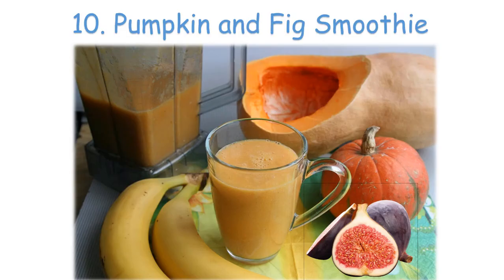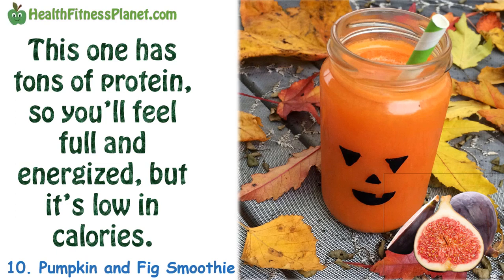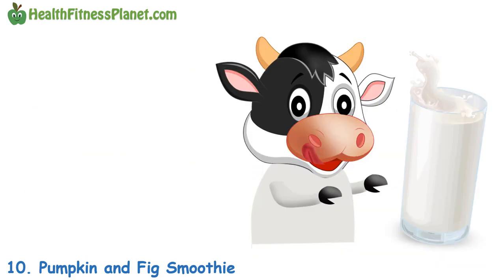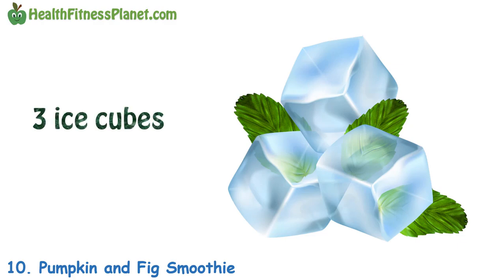10. Pumpkin and Fig Smoothie. This one has tons of protein, so you'll feel full and energized, but it's low in calories. For this one, you'll need 1/2 banana frozen, 3 figs, 1/3 cup of canned pumpkin, not the kind for pie, 2 tablespoons of almond butter, 1 cup of milk, a sprinkle of cinnamon, and 3 ice cubes.